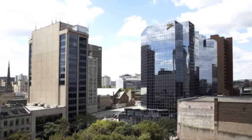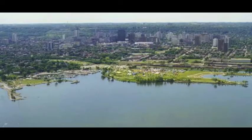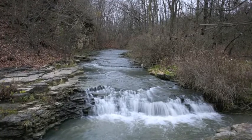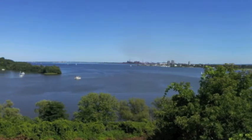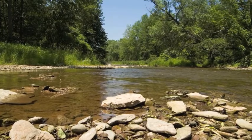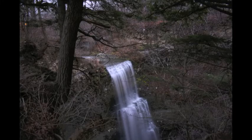The other problem is that the city has buried all of its rivers that ran off the escarpment and came over as waterfalls through the city. There were 14 of them. 13 of them have been buried. And by burying those rivers and streams, they've really destroyed the fish habitat that once thrived in this area and ran up through these rivers to the edge of the escarpment.